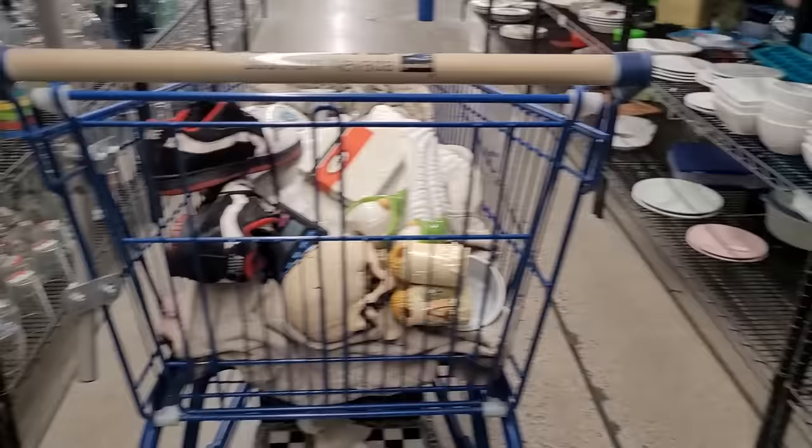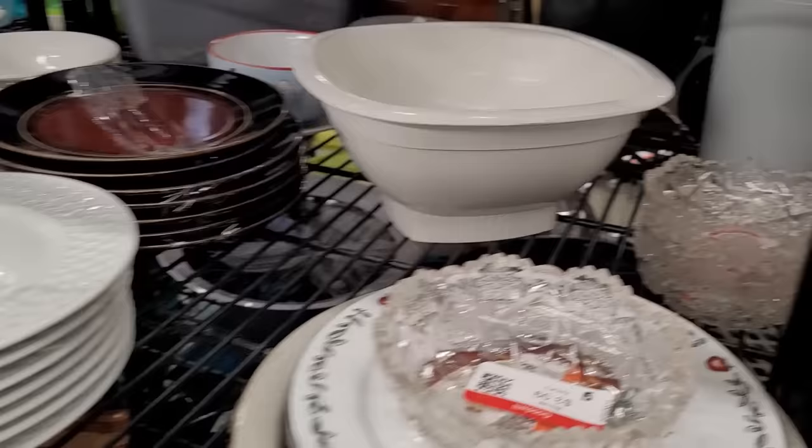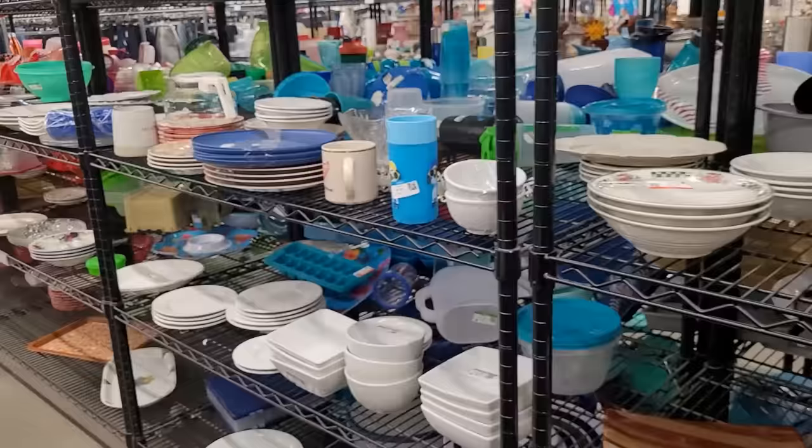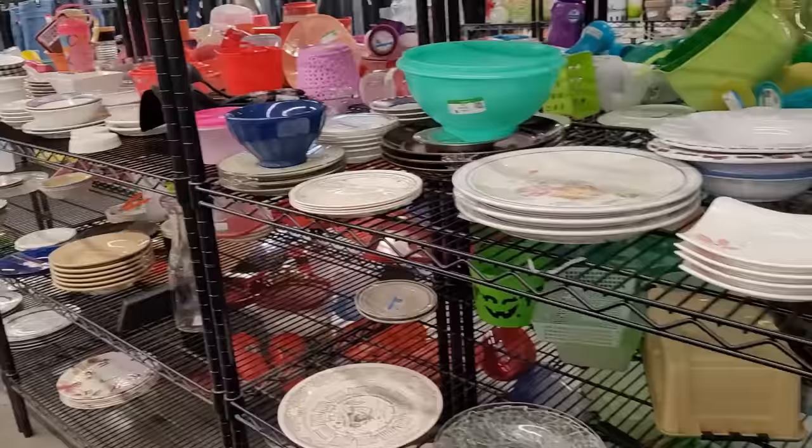Just noticed over here, there's some really pretty glass dishes. I think they're little berry bowls. The plates and bowls are opposite to the glasses in this aisle. Just scanning the shelves to see if there is anything interesting.